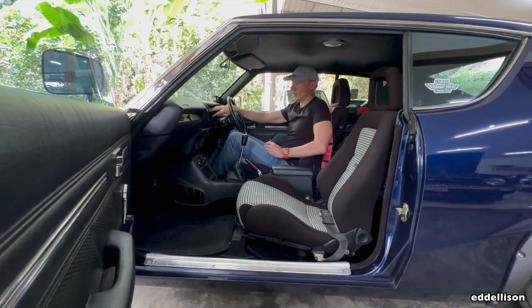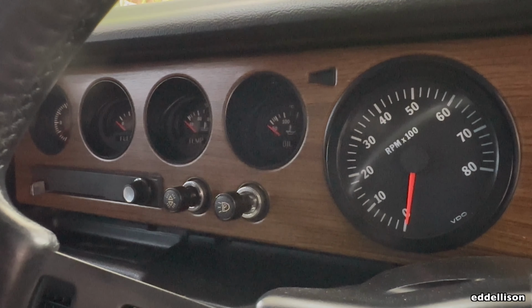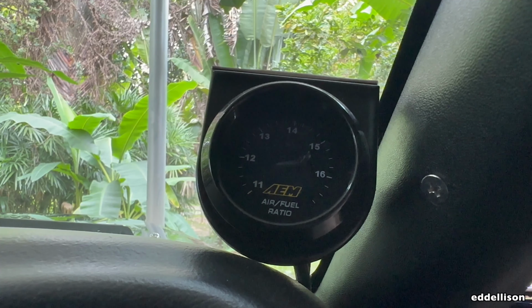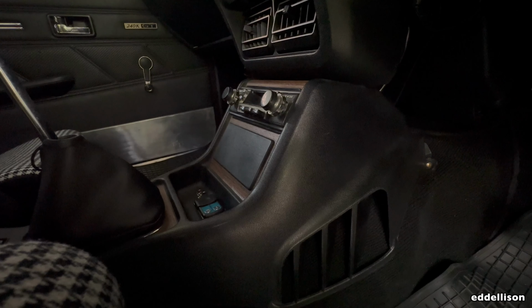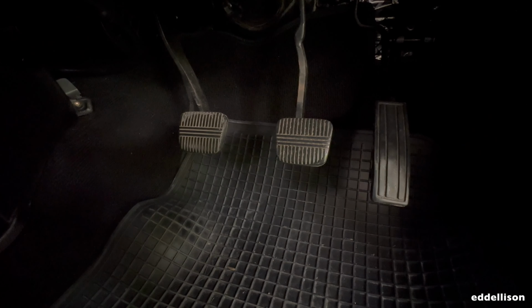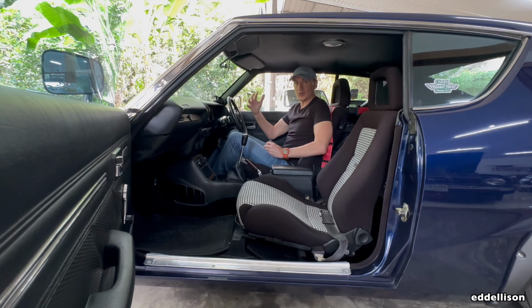The dashboard, we've got a Video rev counter, and it's been spun round, so the zero is at the bottom, racing style. We've got Video gauges, and we've got an air fuel ratio meter as well, which is additionally stuck in here. So yeah, it's really, really nicely done. The carpets are new, the floor mats are new, the rear seats are new. It's fantastic. Inside, it feels and smells like a new car.